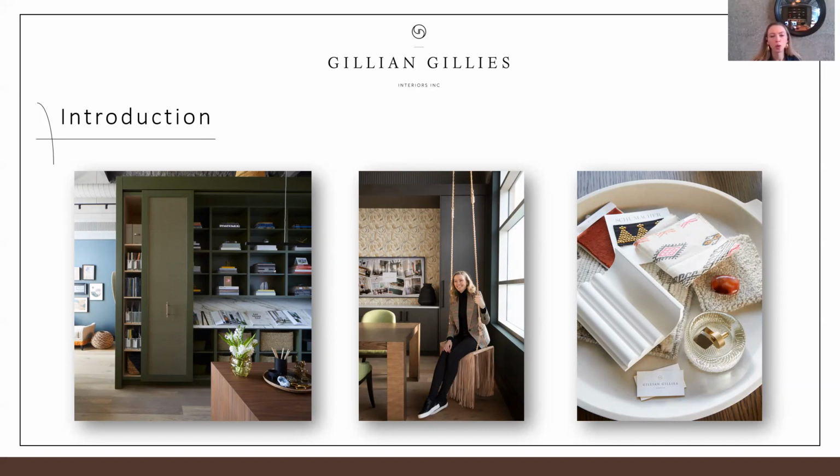And lo and behold, they made it happen. So now I have my swing. So that is my sort of happy dose of magic in my space. And look at that bookshelf. Yes. Oh, goodness, that's spectacular.